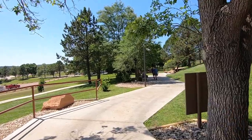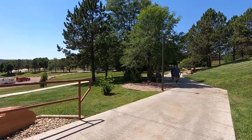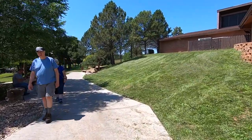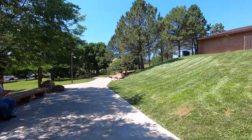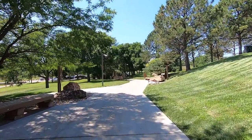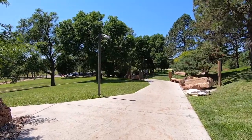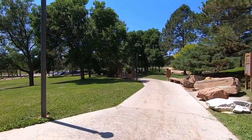It wasn't bad. I mean, with the wait, I was only in there about an hour. That movie was only 10 minutes long. The tour with the young fella was about 30 minutes. Wasn't bad at all. Look how green everything is.